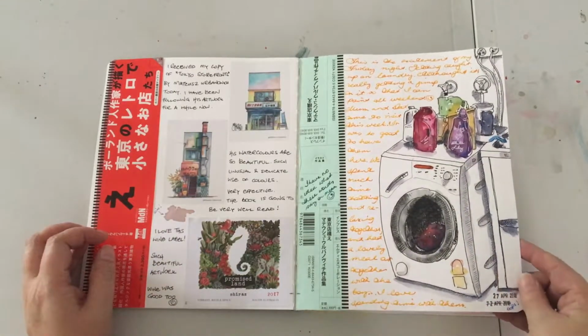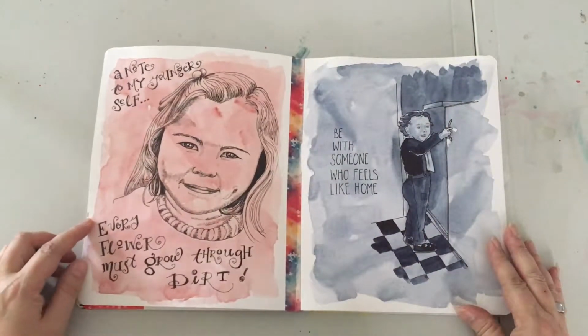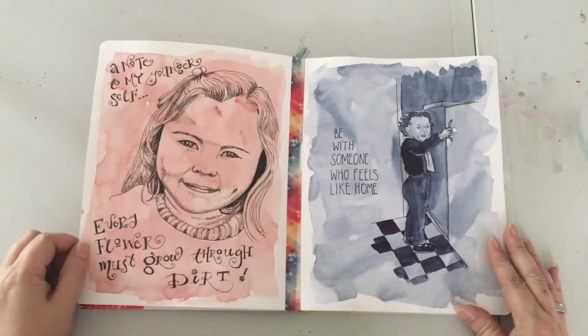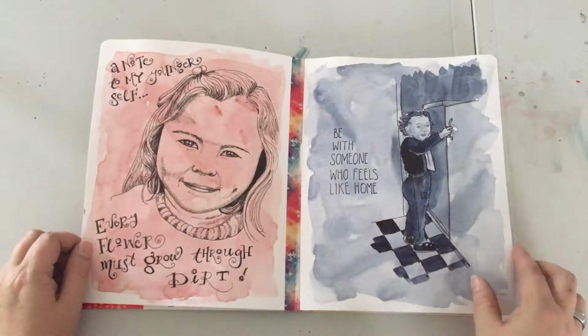Capturing the everyday in my laundry. These are a fun couple of portraits. This is me when I was about 4, I think. And this is the Viking when he was a tyke.